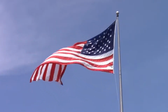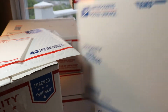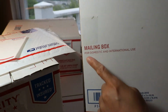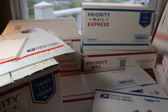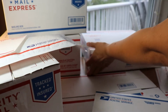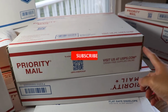Make sure to read the box sign. You have to read the box sign to see if this is flat rate or mailing, okay? So we have this express too. It's a mailing box, and then we have a flat rate and a mailing. You can tell the mailing and flat rate apart because flat rate is small, mailing is big. You see the difference?